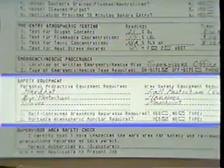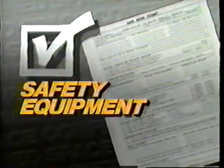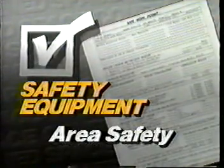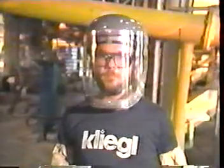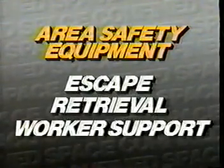The permit form should have a place to list all safety equipment required for each job. There are two categories of safety equipment: personal protective equipment and area safety equipment. Personal protective equipment includes all items of safety equipment worn by the worker. This equipment may vary depending on the type of work and the physical or chemical hazards in the confined space. Area safety equipment includes all devices for escape, retrieval, or worker support.